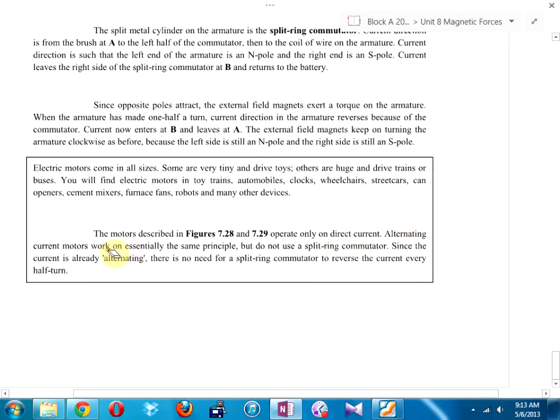Alternating current works on essentially the same principle, but you don't need that gapped half-hamburger-shaped split ring commutator in the middle there to flip the current for you. It'll automatically flip the current. The only issue then is your speed almost always becomes a function of how fast the current alternates. So the other reason you go with direct current is it's easier to modulate the speed just by changing the magnitude of the current. With alternating current, the speed is going to be a function of the frequency of the current change. That is much more difficult to change because that comes from the generator that created it.